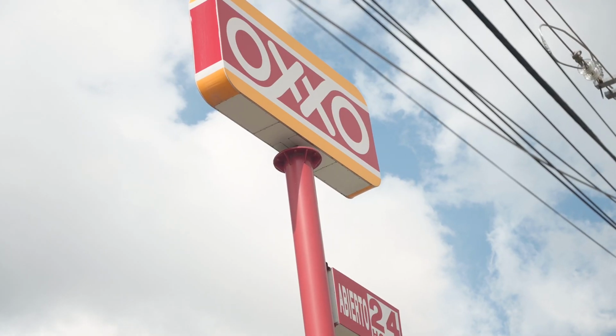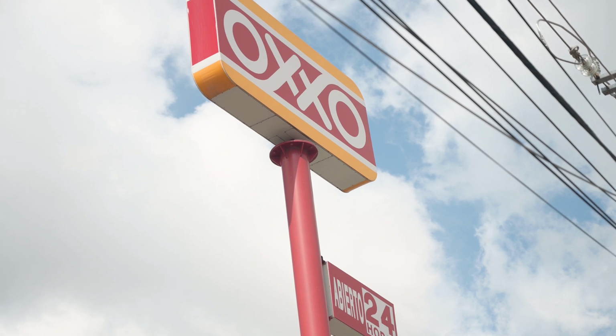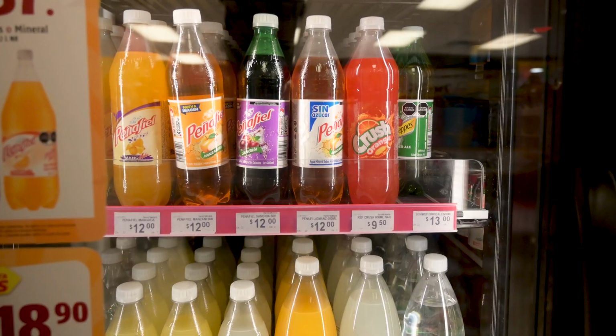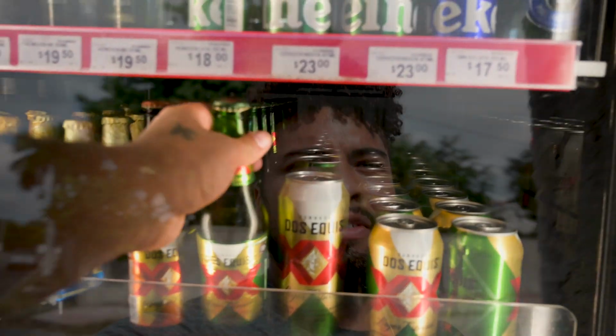So I just wanted to add one more thing to this video, and that's OXXO. So basically OXXO is your 24-hour convenience store, and you can find them on any corner of Merida. So they're basically similar to a 7-Eleven in the United States. And so you can find anything there from chips, snacks, ice cream, soft drinks, and beer, all for a great price. So that basically sums up the tour of my neighborhood in Merida.